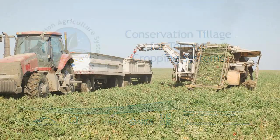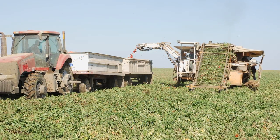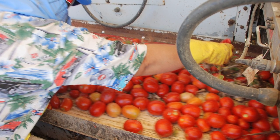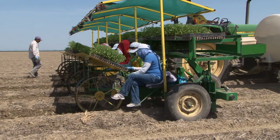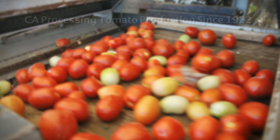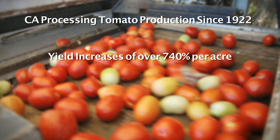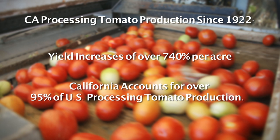The development of the processing tomato industry in California's Central Valley is nothing short of a phenomenal success story that has been built on numerous innovations and technological advances. Over the past 90 years, California processing tomato yields per acre have increased over 740%, and the state now accounts for over 95% of U.S.